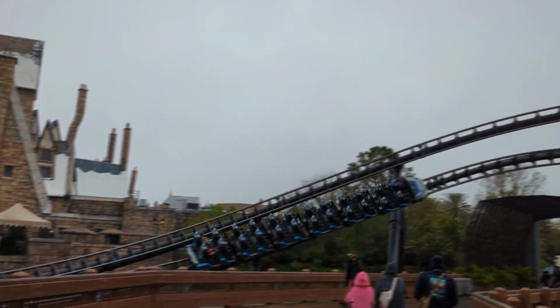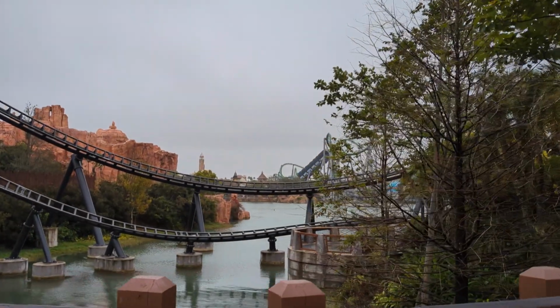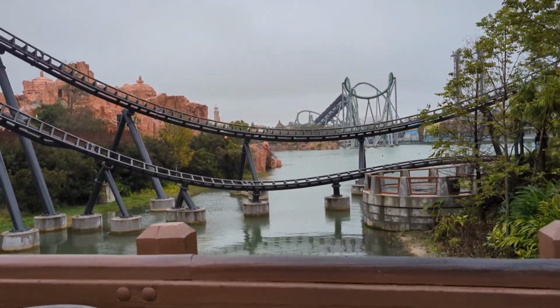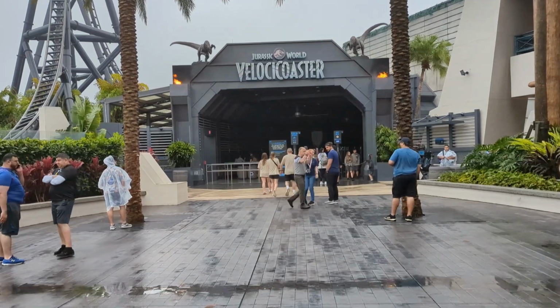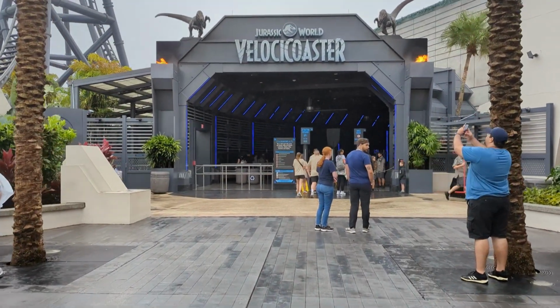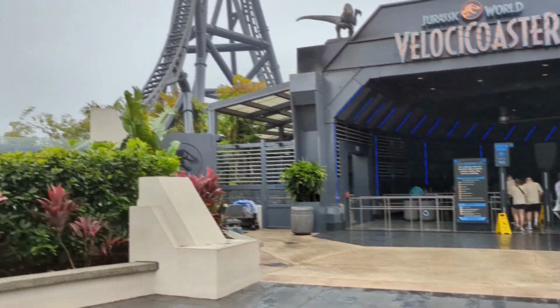They are cycling empty trains, though. Does not appear that it's actually going to be allowable for guests to ride anytime soon, though. And just like that, right after our walk away from Velocicoaster, it is reopened from weather delay, despite there being a very heavy mist in the air.